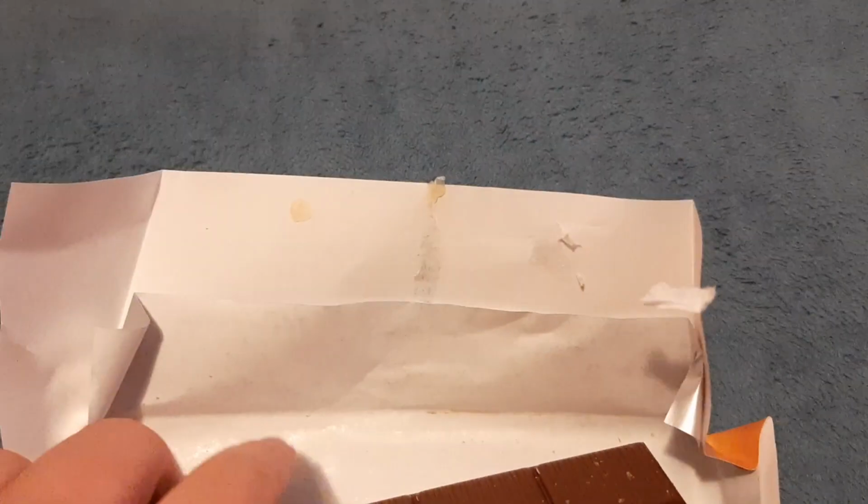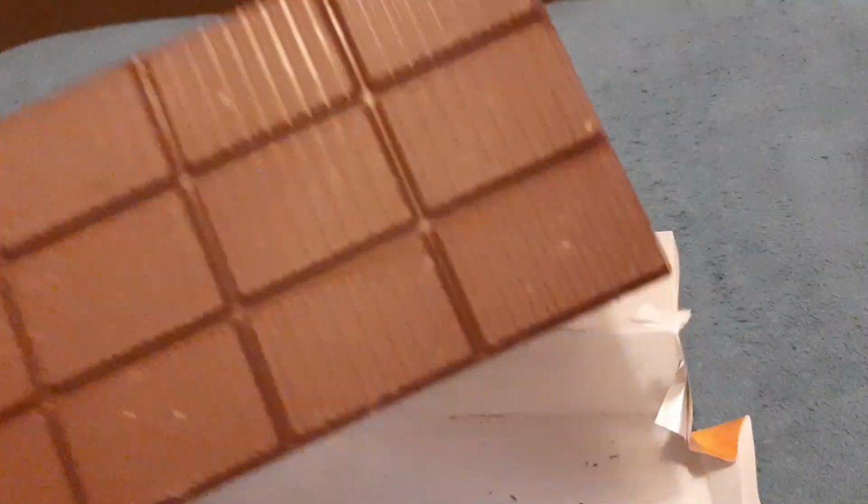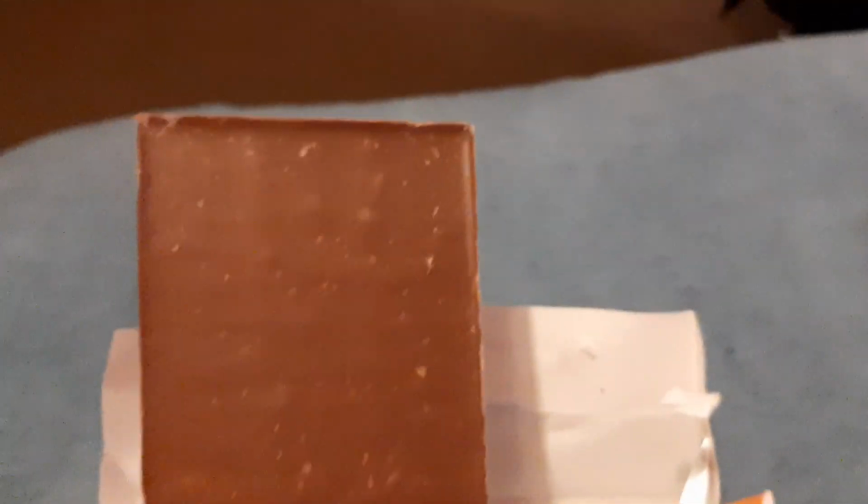These are actually bigger than I thought they were gonna be. So yeah, again, there's no FNaF memorabilia, no logos or anything. It's just a simple chocolate bar. Smells pretty good. Let's go ahead and give this one a try, I guess.